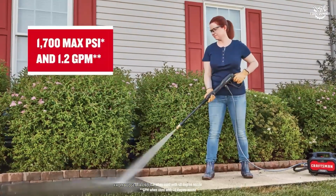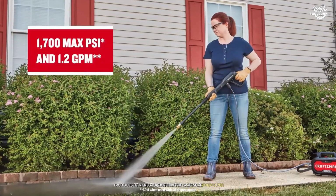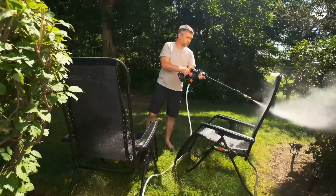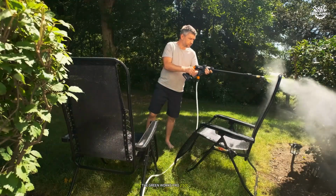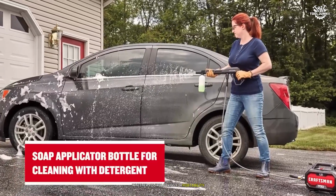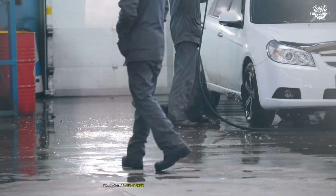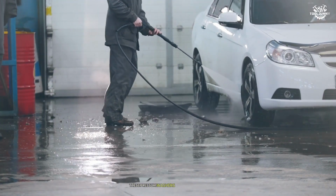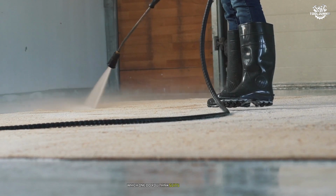From budget-friendly options like the CRAFTSMAN Kmepu 1700 to high-performance machines like our top pick, the Greenworks Pro 2500 Psi, there's something on this list for everyone. Whether you're looking for portability, raw power, or advanced features like cordless operation or dual detergent tanks, these pressure washers have you covered. Which one do you think suits your needs best?